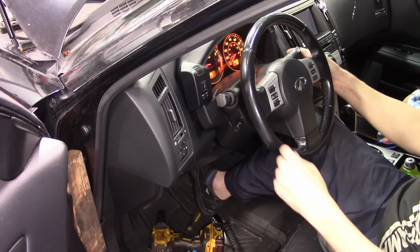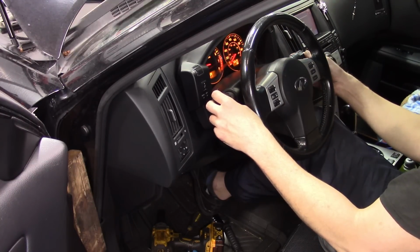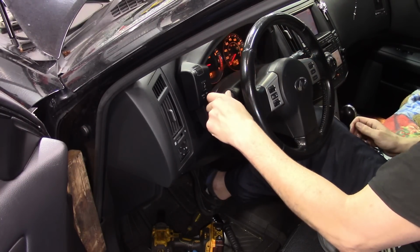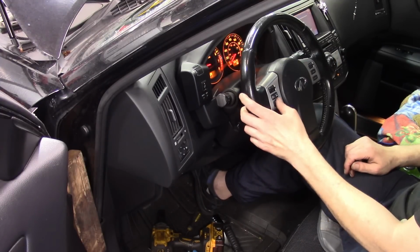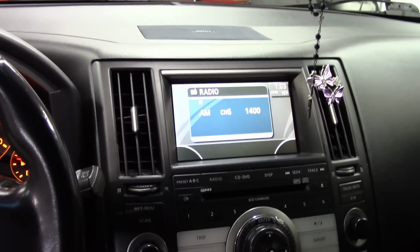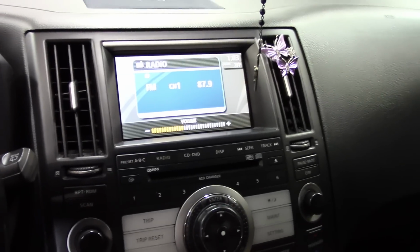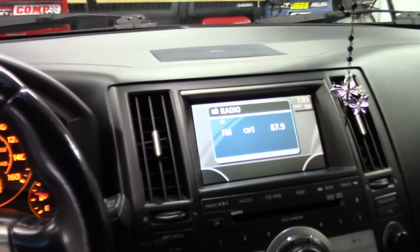All right, I want to check all these accessories work here because we did remove these. Yep. All right, everything works. Now let's turn our radio on. Yep, we can change the radio stations. Volume works. This person's going to be very, very happy. This was a really easy repair.